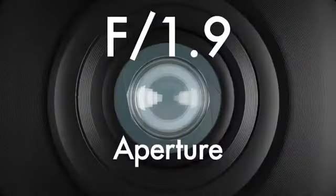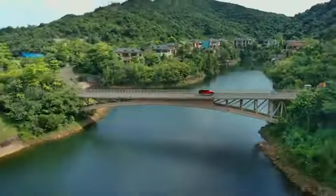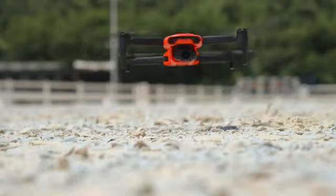I have a large f1.9 aperture and a 1/1.28-inch CMOS sensor that lets me gather more light. With my 4K camera and HDR capabilities, you can clearly record the beauty of life.